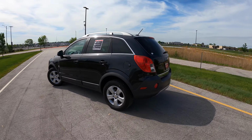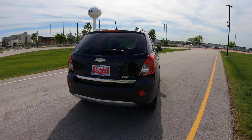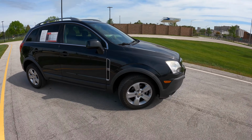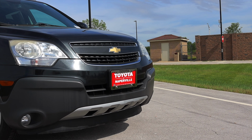You see the Saturn versions, I think, a little bit more than these Captivas, again, because these were fleet vehicles, and I think this is a well-proportioned, handsome-looking vehicle. They're cheap, it's inexpensive, and it looks that way. However, let's get on to my final thoughts about this here Captiva.